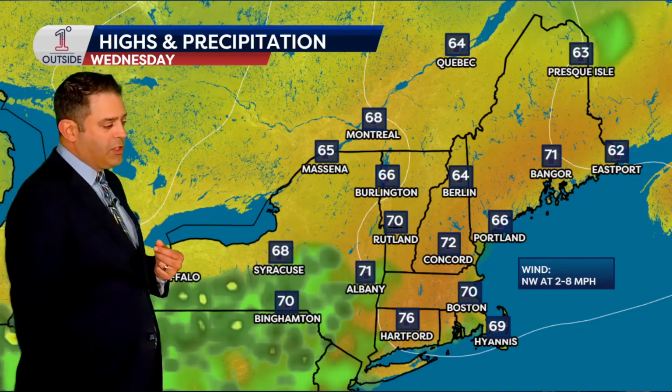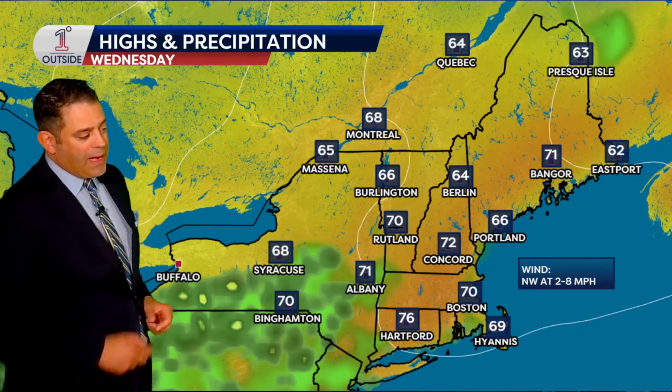There'll be a sea breeze for your Wednesday too. The wind starts out of the northwest, then becomes variable. The sea breeze kicks up, may go southwesterly as we get toward evening, but notice the impact on temperatures. Definitely cooler near the coast than you will be inland, and everybody is cooler than we were on Tuesday, not surpassing 80 degrees.